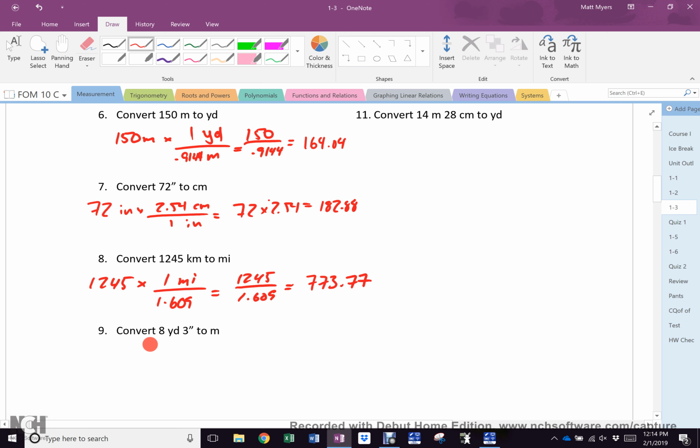Now, when you get to number 9, of course, you get in a bit of trouble, don't you? Because you don't have a yards and inches to meters. So what must you do? You must convert that first to something that works. You could either go 8 yards, and of course 3 inches out of 36, right? Find that as a decimal and then convert. Or you could go yards to inches, inches to centimeters, centimeters to meters. It is up to you. Does everybody understand what I'm saying? But you will always get the same answer. Doesn't matter how you work it out.